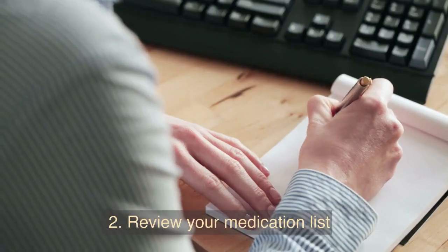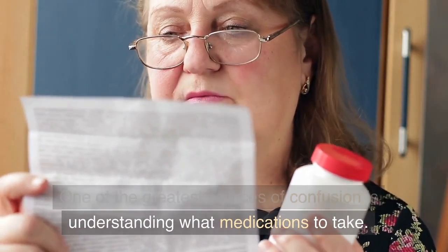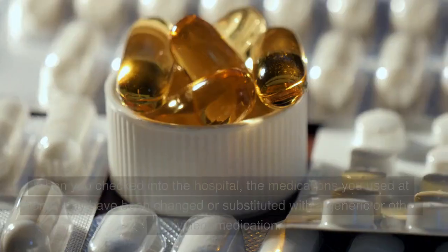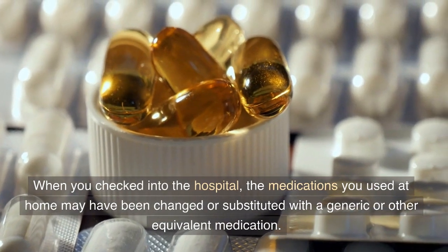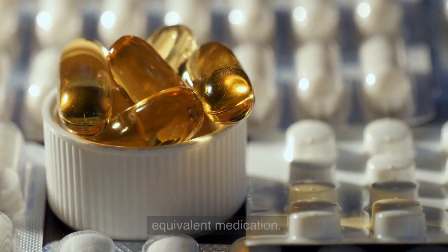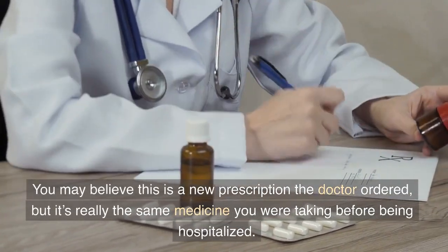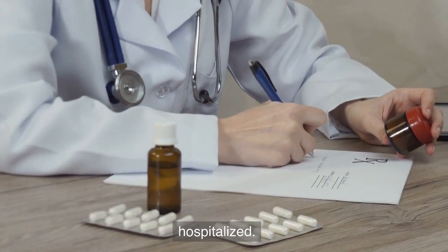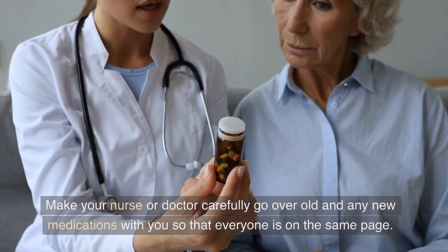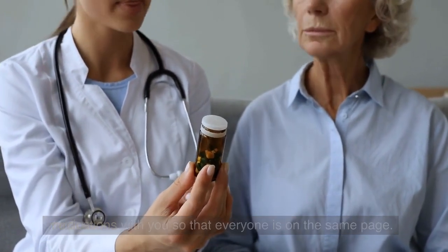2. Review your medication list. One of the greatest sources of confusion is understanding what medications to take. When you checked into the hospital, the medications you used at home may have been changed or substituted with a generic or other equivalent medication. You may believe this is a new prescription the doctor ordered, but it's really the same medicine you were taking before being hospitalized. Make your nurse or doctor carefully go over old and any new medications with you so that everyone is on the same page.